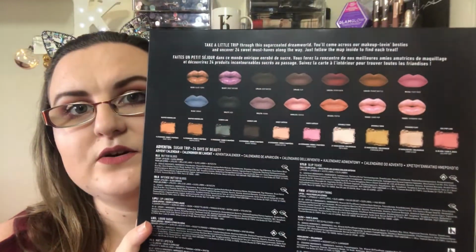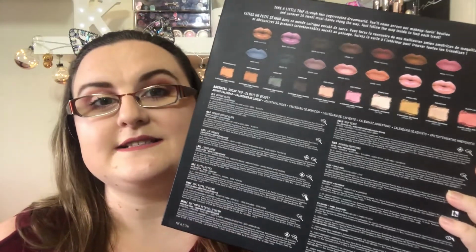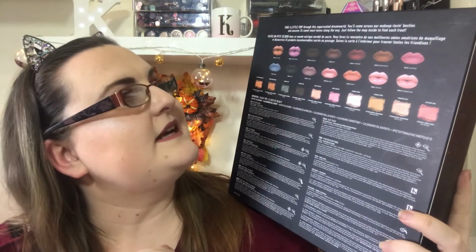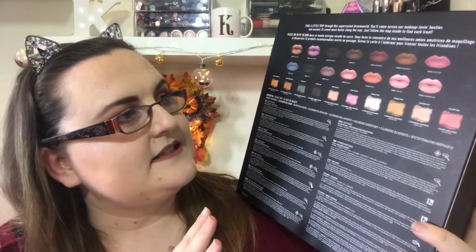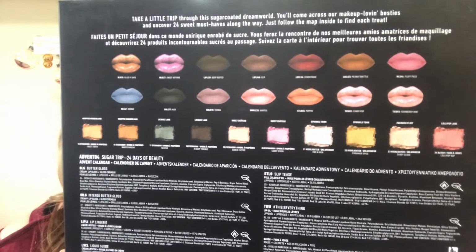That's what it looks like on the back. This is all the description and all the ingredients in the products. Take a little trip through this sugar-coated dream world. You'll come across our makeup loving besties and uncover 24 sweet must-haves along the way. Just follow the map inside to find each treat. So that is the back.